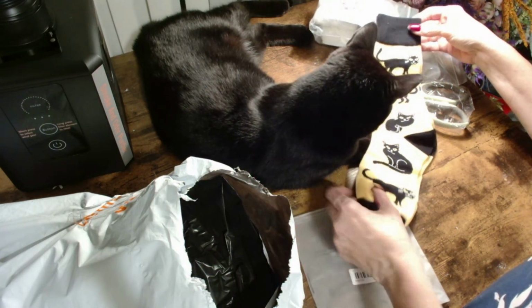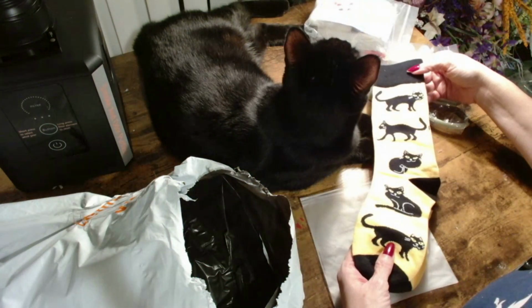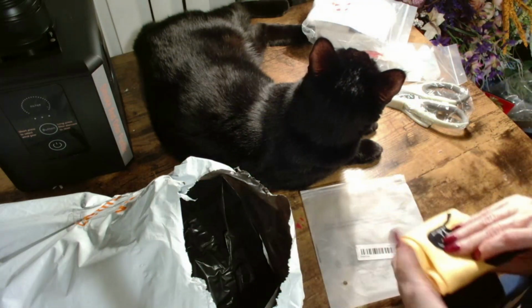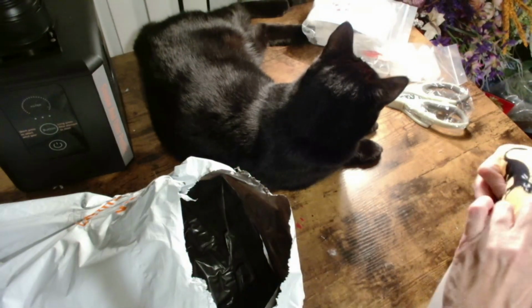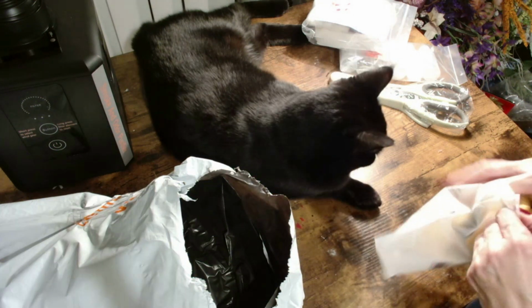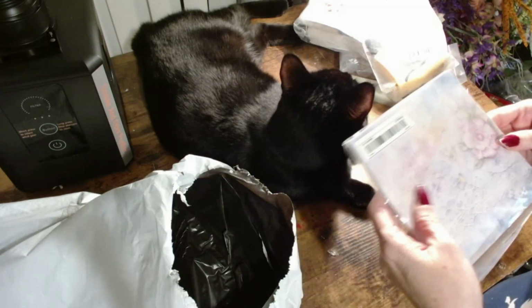I don't know if I'm going to keep these for myself or give them to someone else, but these are really cute little black cat socks. Speaking of socks, and I'm sorry if it's a little slow, but I decided just to go at normal pace instead of always rushing. I always feel like all my videos are rushing. Oh, these are not socks. What are these? Oh, look at these papers.